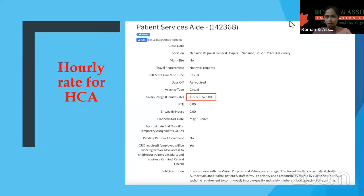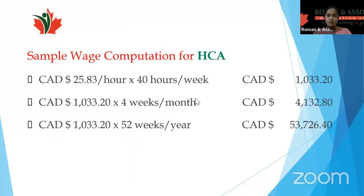Okay, so let's try to consider this one. Given that you already know the hourly rate for healthcare assistant in Canada, let's say, for example, the salary range or hourly rate is 25.83 Canadian dollars per hour. Let's try to compute and convert those figures into Philippine peso. So, a sample wage computation for healthcare assistant. Given that your hourly rate is 25.83 per hour, and of course you are asked to work 40 hours per week, that will give you 1,033.20 Canadian dollars in just 1 week.